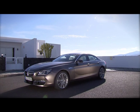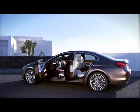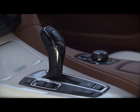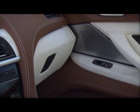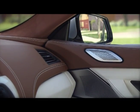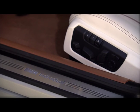Now we know the Germans have been going hammer and tongs at each other, and whatever the one does, the other one seems to match. But from an interior perspective, I've always felt that Audi was leading the way. But looking at what BMW has done on the 6 Gran Coupé, I think they're in class-leading territory with this one. We are in the BMW Individual, and they have gone to town.